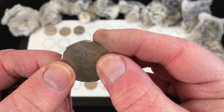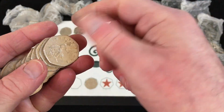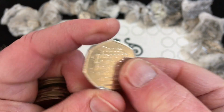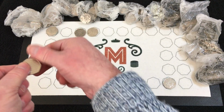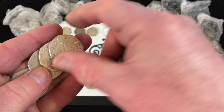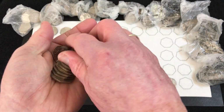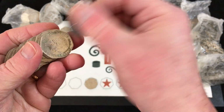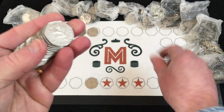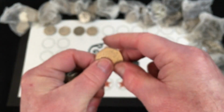Had the edge totally filed away, that one. Our first Brexit of the day, so I'll move those along. We'll have the two 2020s side by side. Tower yet again, second one footed yet. Another 2020, Peace, Prosperity, etc.